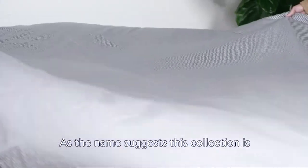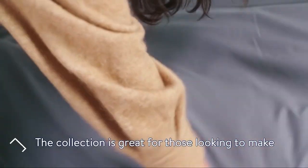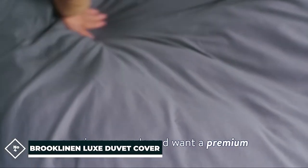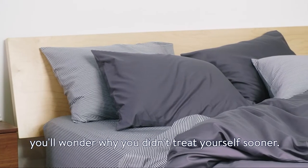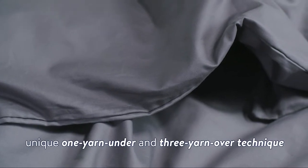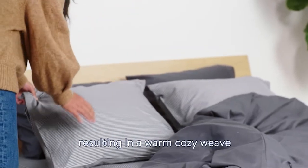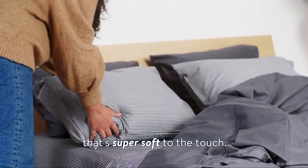As the name suggests, this collection is remarkably soft and ridiculously luxurious. The collection is great for those looking to make a serious upgrade and want a premium, high thread count fabric. You'll wonder why you didn't treat yourself sooner. Our Luxe Sateen sheets are designed using a unique 1 yarn under and 3 yarn over technique, resulting in a warm, cozy weave that's super soft to the touch.